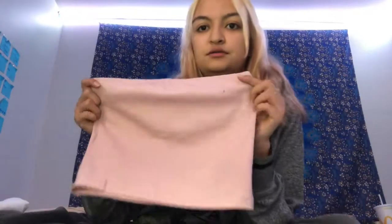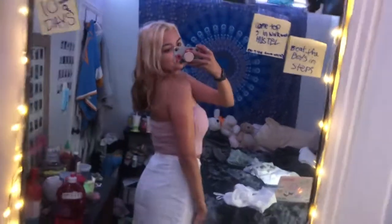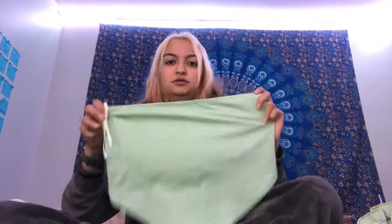This basic tube cup and a small, medium, and it's pretty soft, so that's cool. But she's so sour.